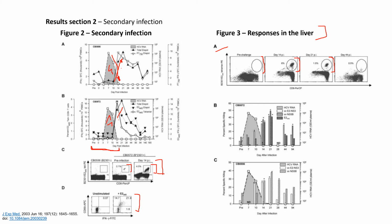And as you could see here, for both animals, as the viral loads decrease, you see an increase of the killing activities by these expanded CD8 T cells. So which shows that the memory cells existed after 7 years, and they still have the killing capacity.